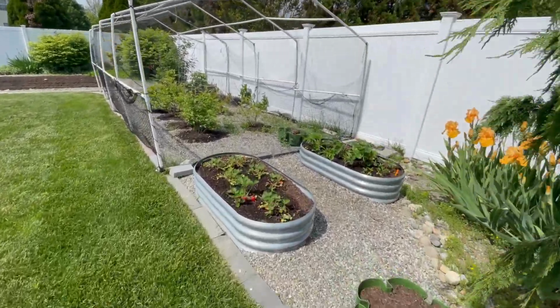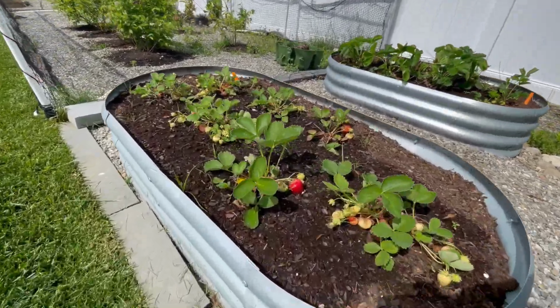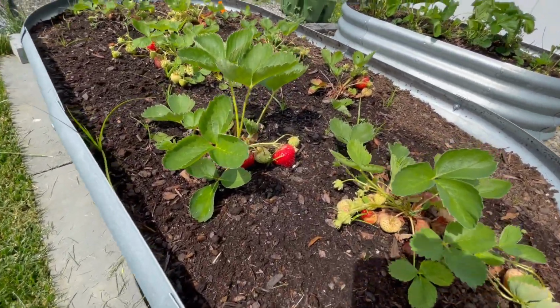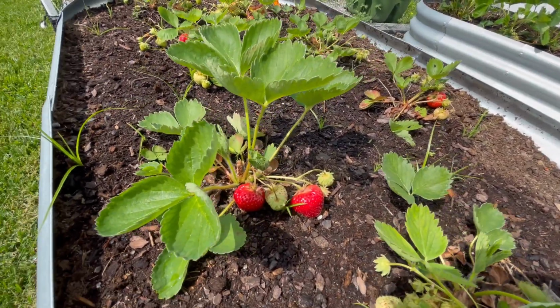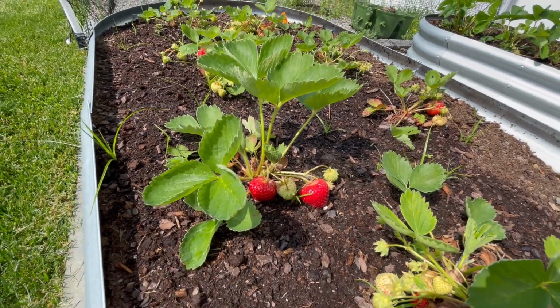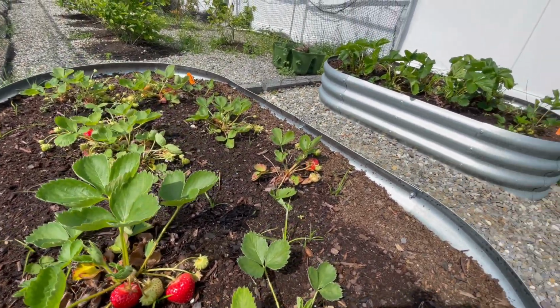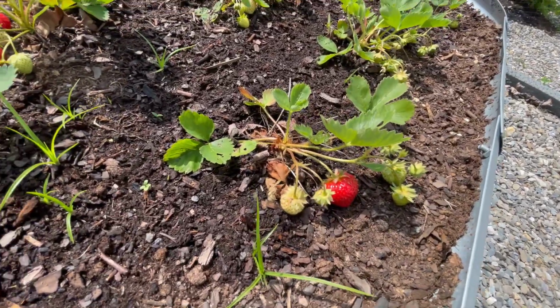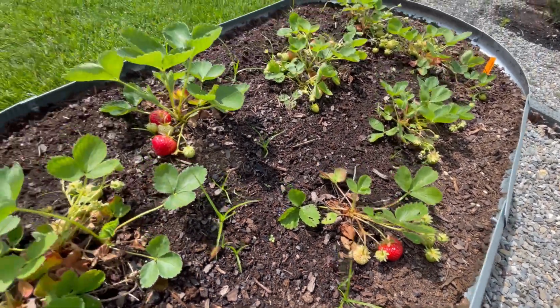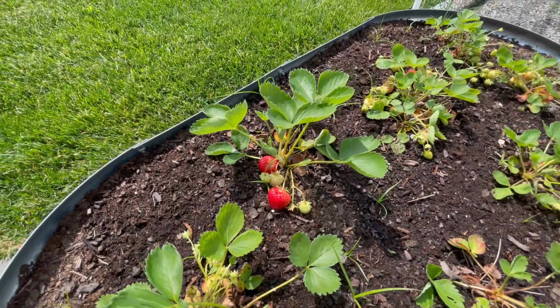So, oh my gosh, I'm walking by the strawberry patch. Oh, look, these are supposed to be June strawberries, you guys. Oh, let me get straight out there. Oh, look how beautiful. Wow. Oh, they look great. The strawberries are so much happier in the galvanized beds. I am so happy that I moved them. Wow, last year when we planted these bare root, we did get strawberries, but not until June.